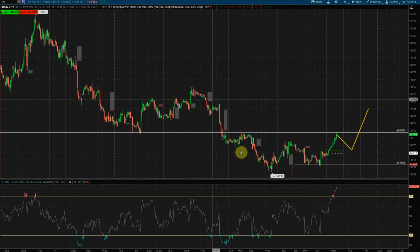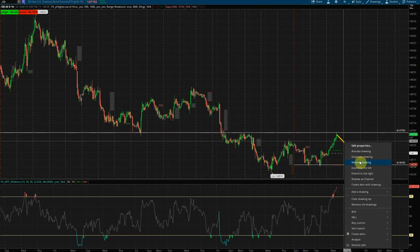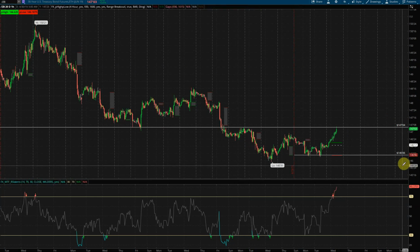We got a couple gaps up here as well that have yet to be filled. So not a whole lot on the bonds. I just kind of really just watch them on the ranges. I'm not a huge trader of them, but I do like to scalp them just because they're worth so much per tick.